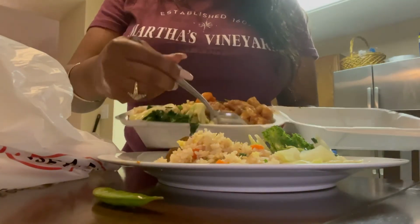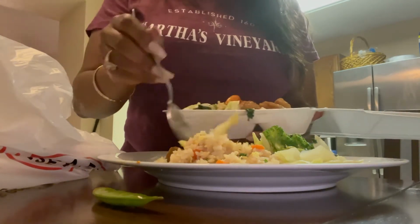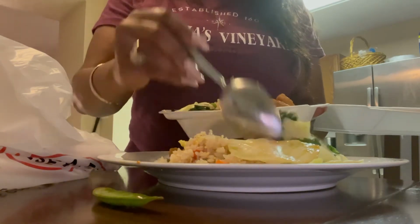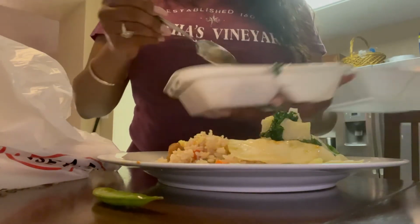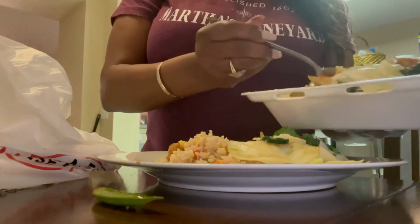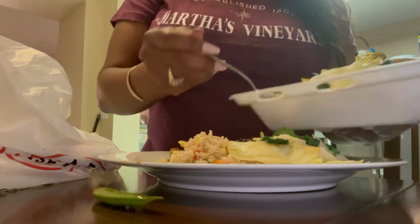This orange chicken looks a little dry today, y'all. But it's gonna be good. Gonna be bussin' bussin'. So yeah. Y'all, they be chinching with this food. They only give you a little bit. But it's okay, I don't need all this.